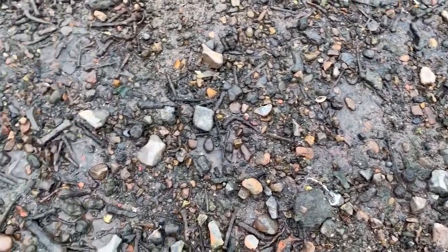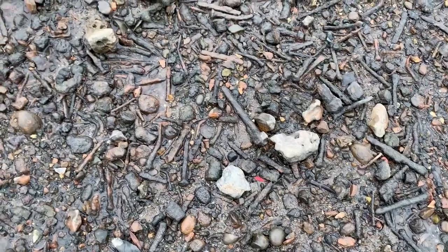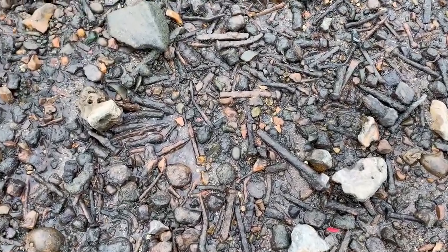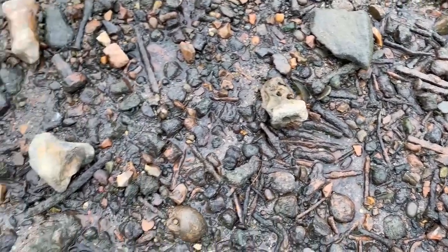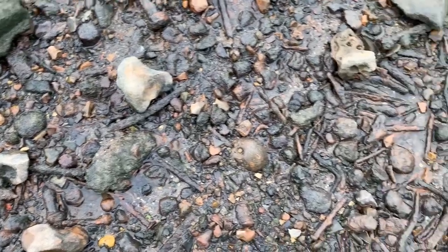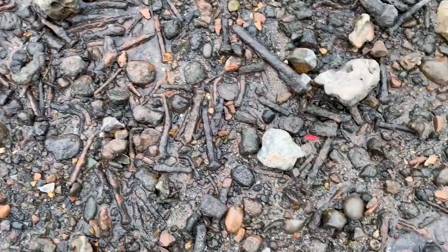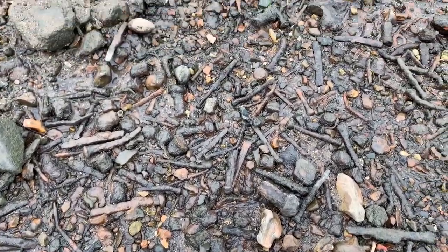Some areas of the foreshore are just literally covered with rusty ironwork, and you can tell that there were either shipbreaking or shipbuilding yards along these areas of the foreshore. You can just see how industrial the Thames used to be back in the 18th, 19th centuries, and how much debris they've still left behind after all these years.